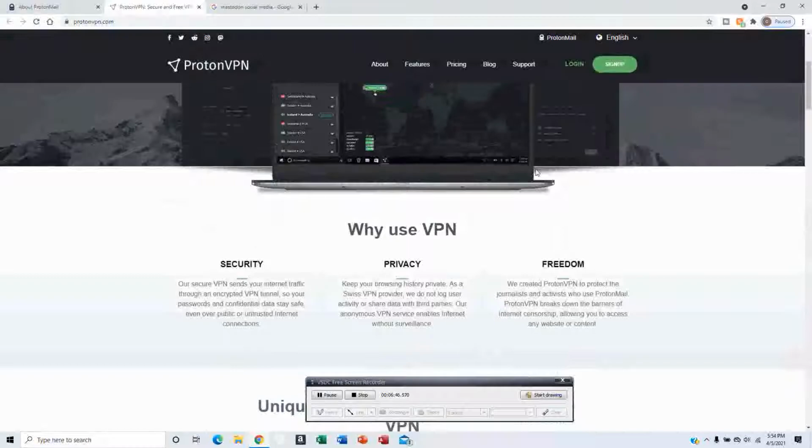Proton Mail is a free encrypted email, which is an end-to-end encrypted email service founded in 2013 in Geneva, Switzerland, by scientists who spent time at the CERN research facility. It has over 20 million users as of today.